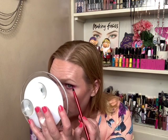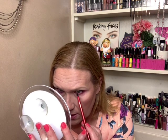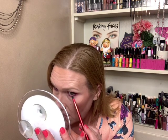This is my problem right here. Oh, I forgot to take that purple that I used for the outer corner and I lined very slightly on the bottom lash line. I forgot about that. Let me get that real quick. I just barely did it though, so it shouldn't make too big of a difference me having to go back and do it. There we go. Oh, did I get mascara up there again?